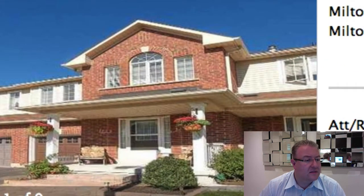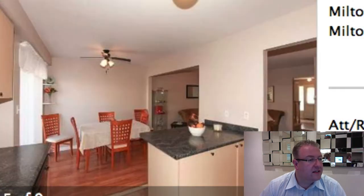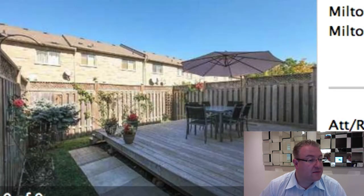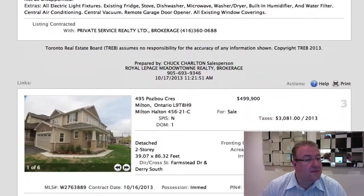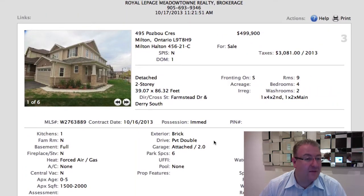158 Panton Trails, $4099. You've got your kitchen, eat-in area, and then this open area here. I think there's a fireplace in the corner on this one. Let's have a look around. They've changed some of the flooring upstairs, kept it nice and clean, and there's also a finished basement. This would be a little bit high for this model, but we have seen this model do pretty well. It says it's one of the largest ever offered for sale on Panton. I would disagree with that.